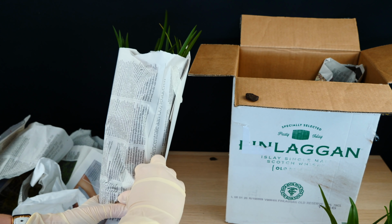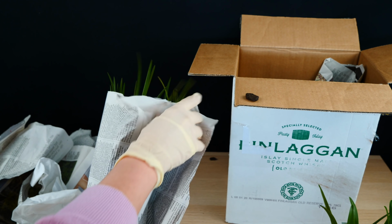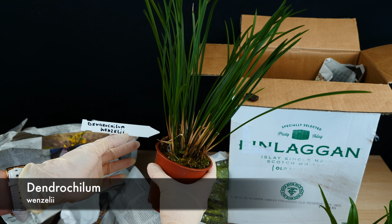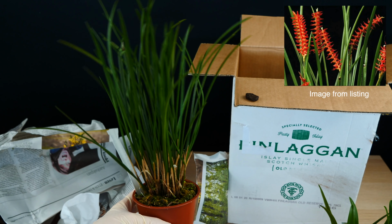Next up, okay, this is not an orchid which is supposed to be finicky. This is actually a super easy grower, if it is what I think it is. You might recognize it. Oh, it looks so good. Nice. This is a Dendrochilum wenzelii. And you might say, wait, didn't you used to have this one? Yes, I did. I ordered it from Orchid Garden.